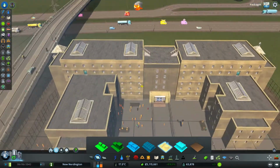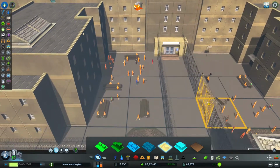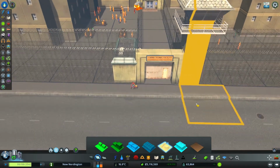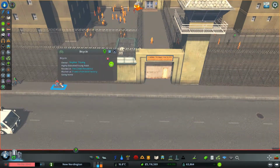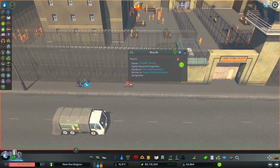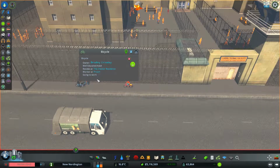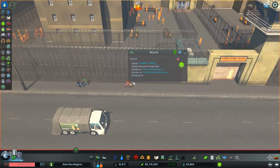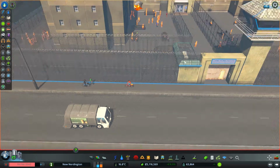Poor guys. Well, you can actually see the prisoners in their little orange jumpsuits and stuff. I've never looked at a prison up close. Hang on, what? Just pause quickly, what are you? So, were you in prison? Worker at prison, that just makes sense. I assume this person was a prisoner.